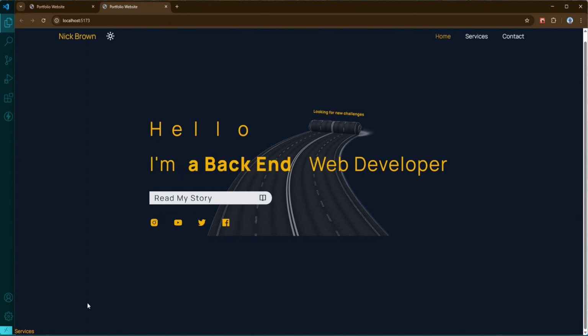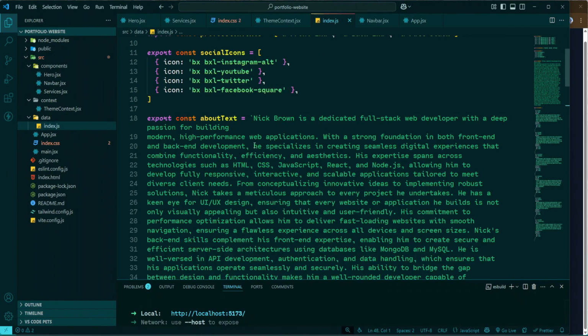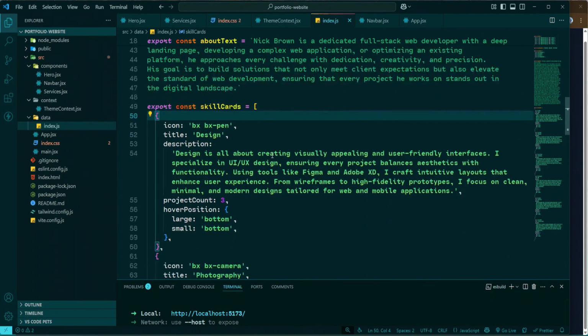This component will include the specific services we offer provided with the skill cards. This content is already prepared for us in our project's index.js data file. Let's briefly take a look at the data structure we're going to use. Open index.js file and find the skill cards array. So this array contains detailed information for each service or skill we want to showcase. As you can see, each object within the skill cards array has the following properties.